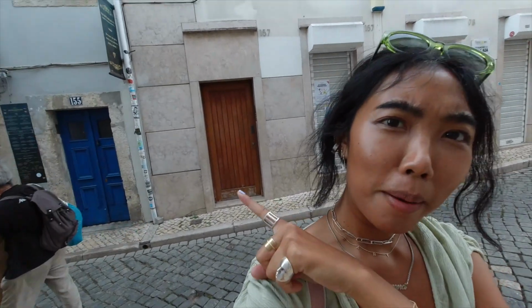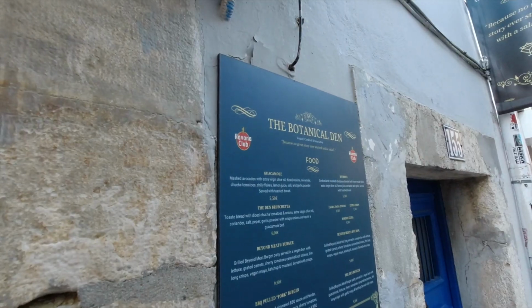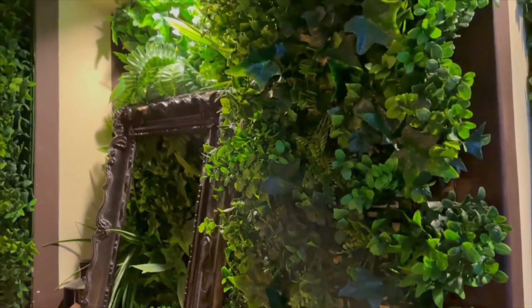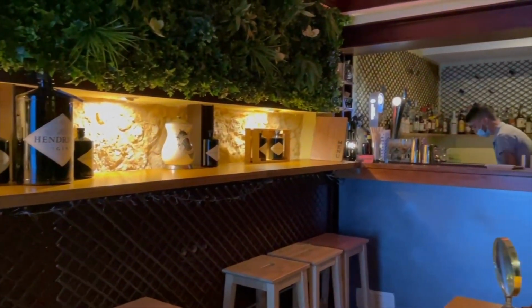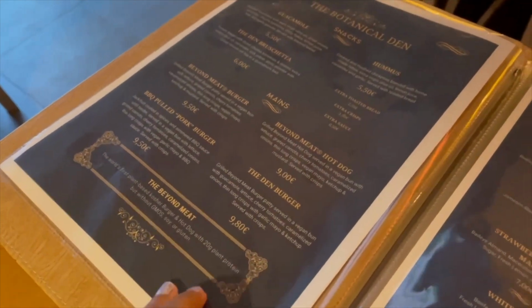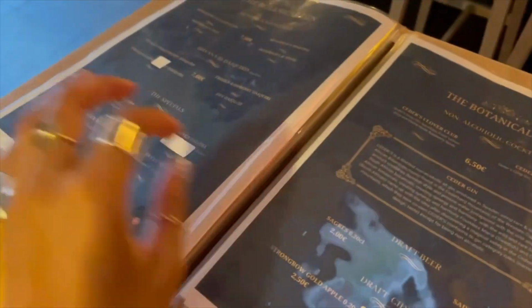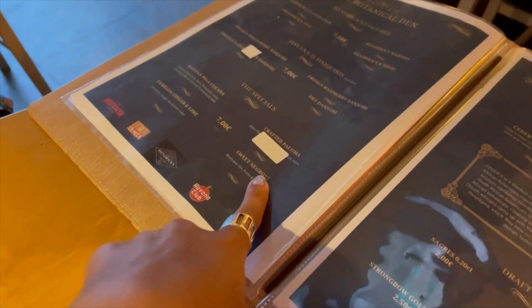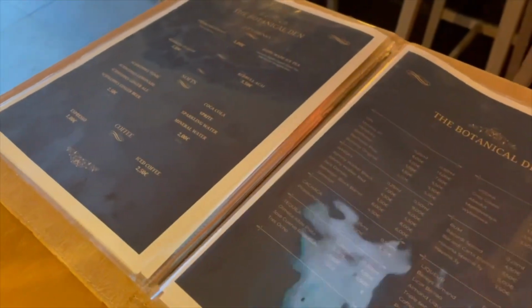A vegan place added to this list is Botanical Den. So if you're walking past it, make sure to slow down because you just might miss it. Just a heads up, there's only one page for food, and then the rest is literally drinks. So they have non-alcoholic, and then they have frozen drinks, which we plan on getting, and then more drinks.